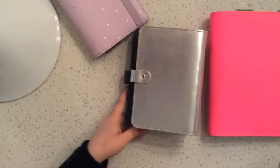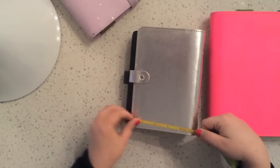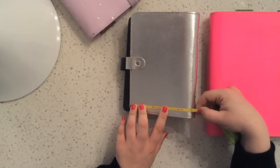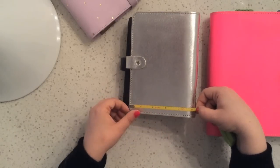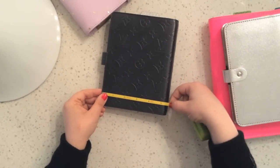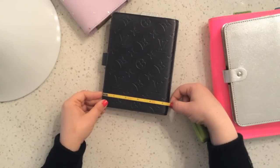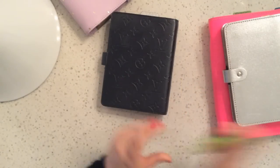So let me get the tape measure out, and we can measure this properly. All right. It looks like the Filofax is right at about 5 1/4, and the Louis Vuitton I would say is about 5 1/2. So it looks like about 1/4 inch wider.